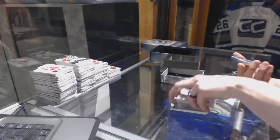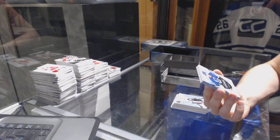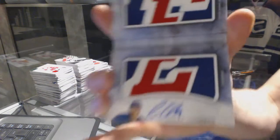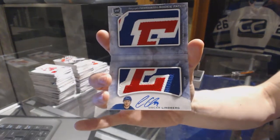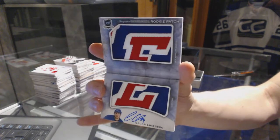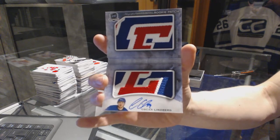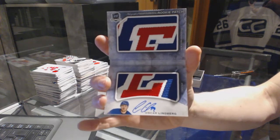And we've got an autographed Monumental rookie patch booklet, numbered 3 of 6 for the New York Rangers, Oscar Lindberg. Autographed Monumental rookie patch booklet, numbered to 6 for the Rangers, Oscar Lindberg.